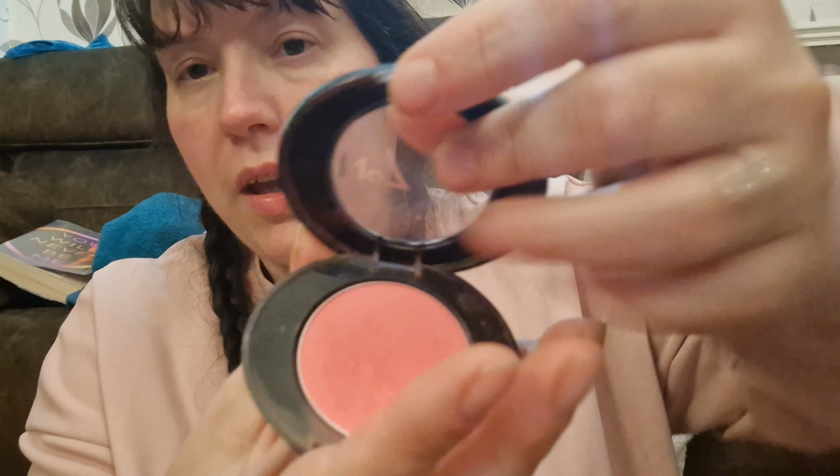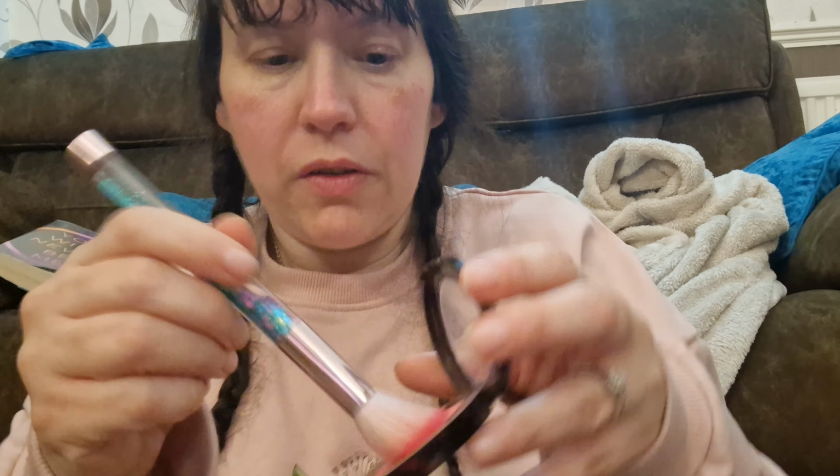Okay, right. Alright, I'm trying to hurry up. I'm trying. Blusher. Got this pink one, yeah? Make your cheeks all rosy. Right. Nothing about pressure, is there? Right, okay. There you go.